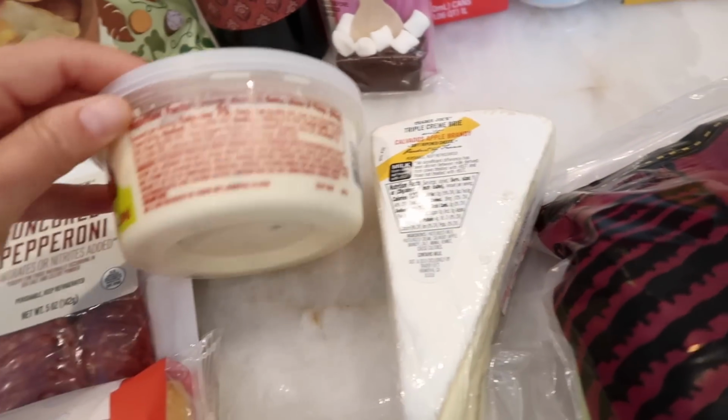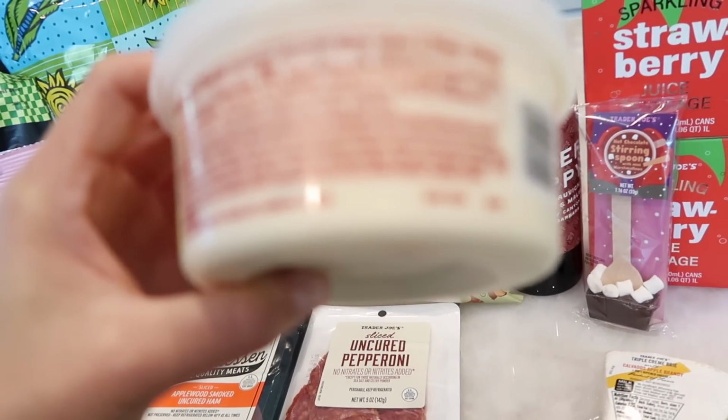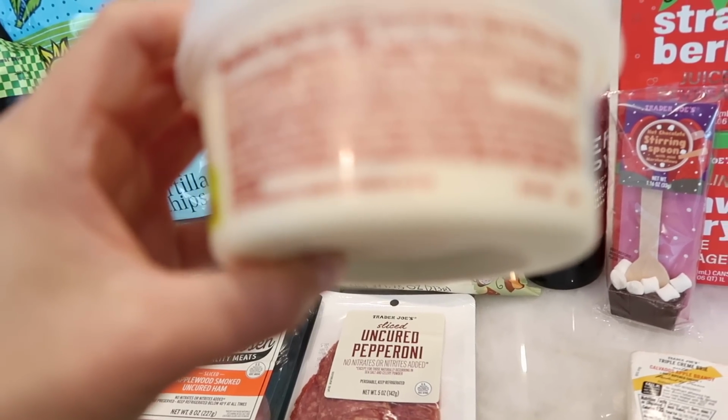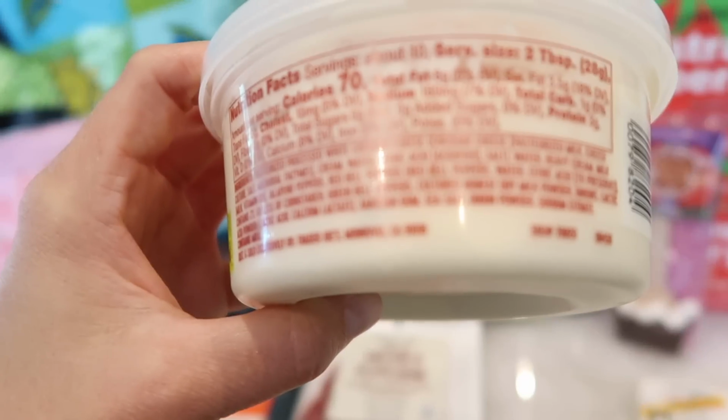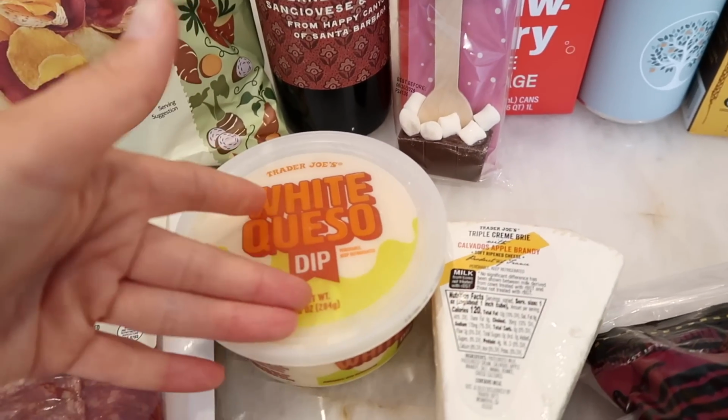I feel like I need to read the white queso ingredients because I didn't read. Oh no, microbial enzymes. Woohoo! Oh, thank goodness. I was like, no, I'm not going to be trying anything this week. Yeah, so that's great. Yay! I guess I get to try one of the cheeses, the queso, which is what I'd probably prefer anyway because it's unique.